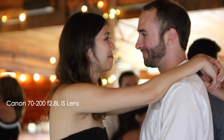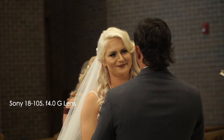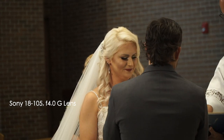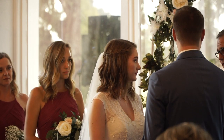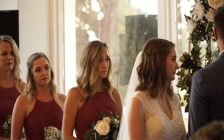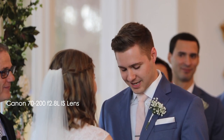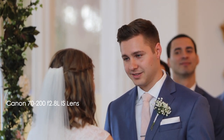That way you're not in the action, so the wedding feels traditional. It feels intimate. It feels like they love each other for real and they're not just doing this for the cameras. So that's why you want a telephoto lens, so you can be out there and zoom in on the action. You can zoom in and get the bride up close and personal as she reads the vows, or just the reactions. And from the other angle, you can zoom in on the groom and get his facial expressions when the bride walks down the aisle or when he's reading his vows to her.